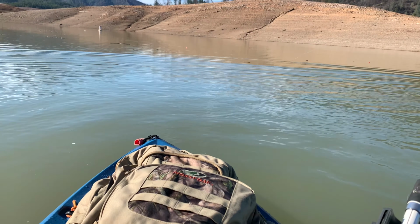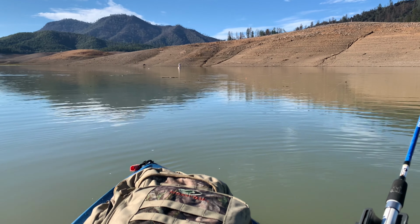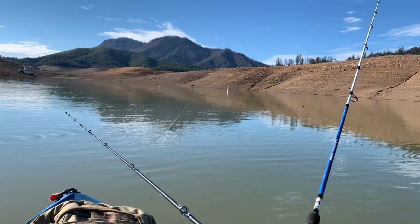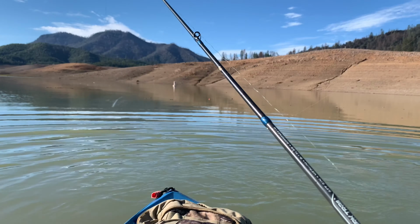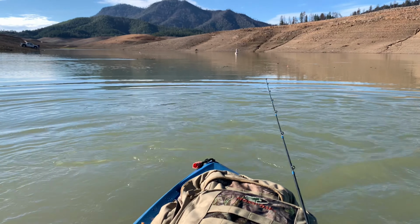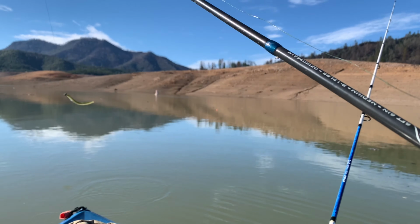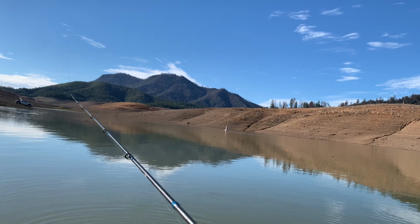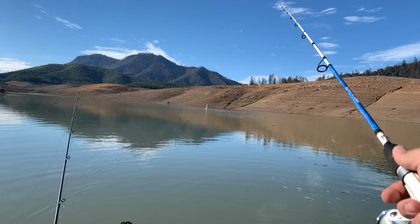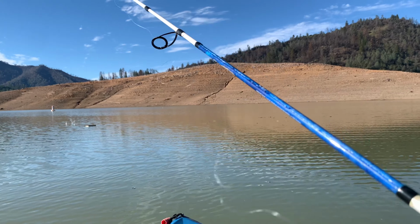Just gotta be real patient with them. Give them time to come up and take their bait. Okay, I just cast out the shaky head about 5 yards in front of my minnow. Shaky head is now on the bottom. I got straight braid, 30 pound braid. There we go. That's where I wanted to be. I think the juice hole is out here. There it is.